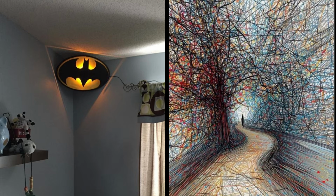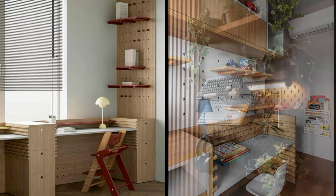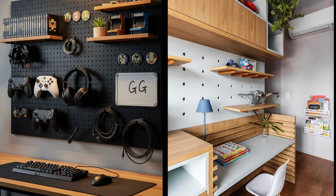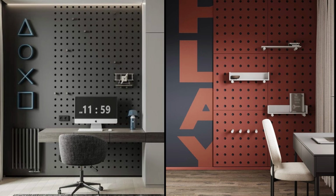Ready to go beyond standard? Now let's explore some unique and highly customized design statements. Let these creations inspire you. Recreate one or mix elements to make it completely your own.